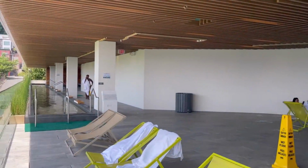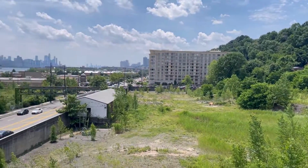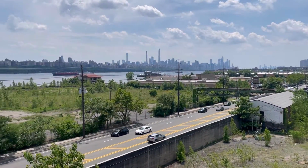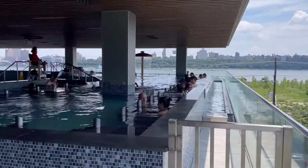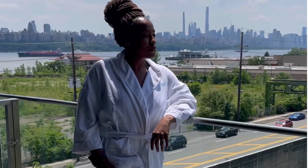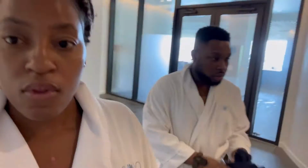So this is the Sojo Spa. This is the 4th floor. There's another level. That's Manhattan. So how do you like the spa so far? So far, so good. We're just exploring this place. We're going up again. I think it's another pool. Oh, it's a sitting area.